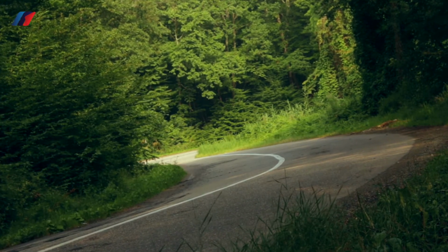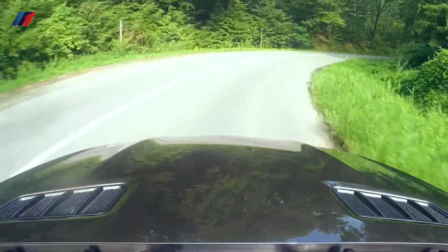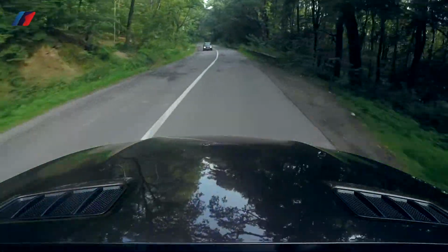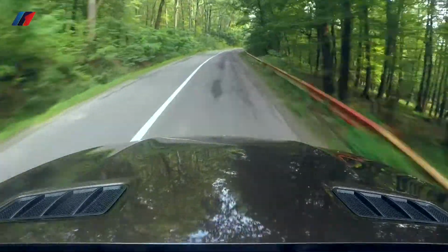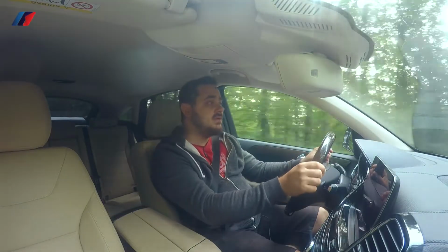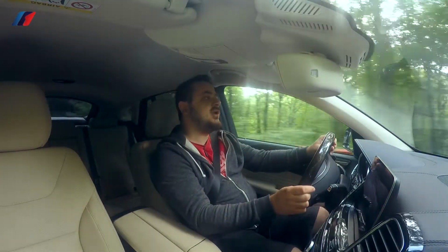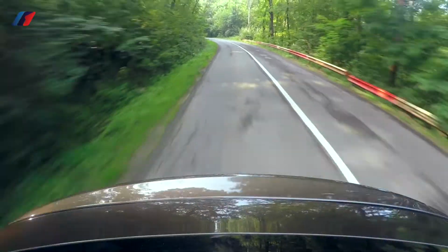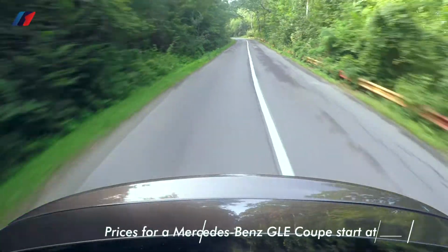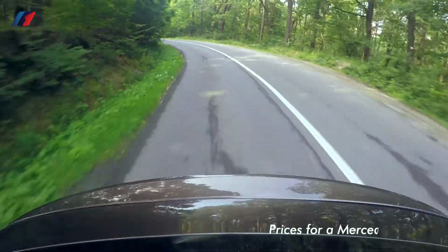So, the conclusion. The new GLE Coupe, or Coupe, however you want to call it. Well, if this was the aim of Mercedes, to create an SUV with a coupe-like shape and the sportier handling, well, in my opinion, they very bloody well did it. You've got comfort, you've got refinement, you've got space and sportiness all in one package.